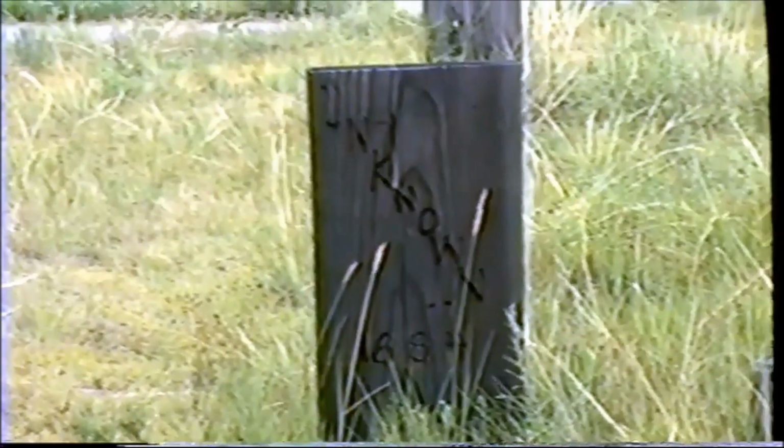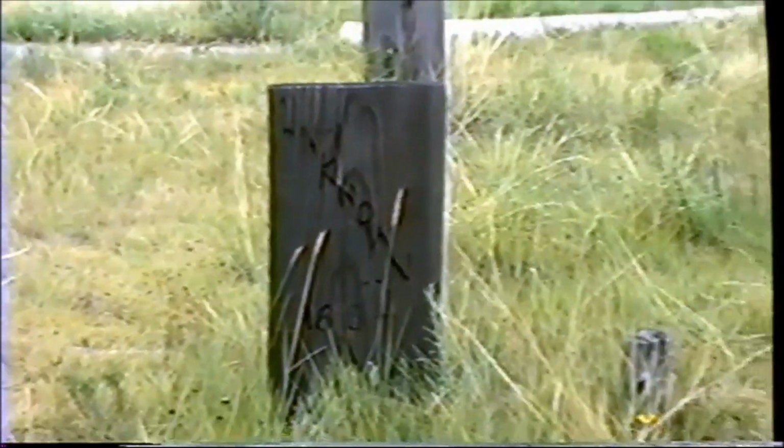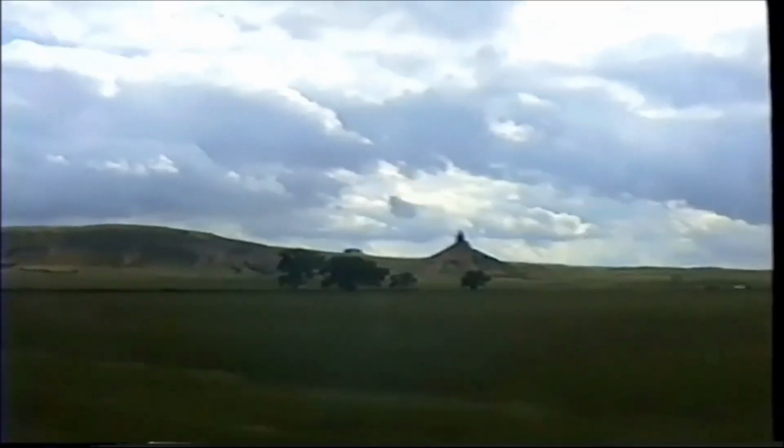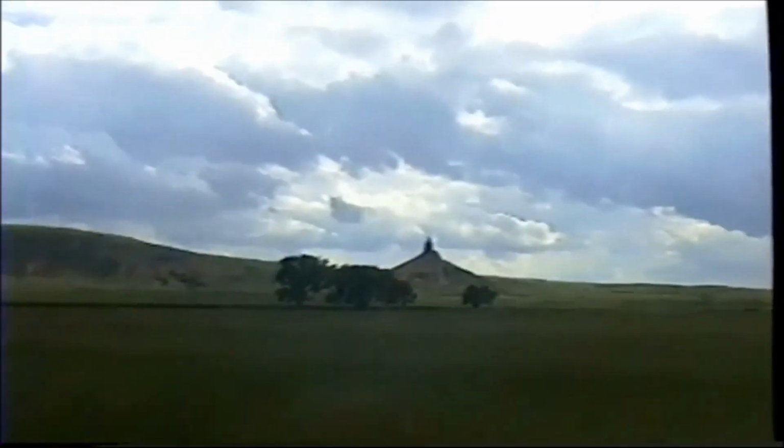I think these headstones that were made out of wood and carved are most likely recent creations. I don't think your typical wood is going to last from the 1800s.